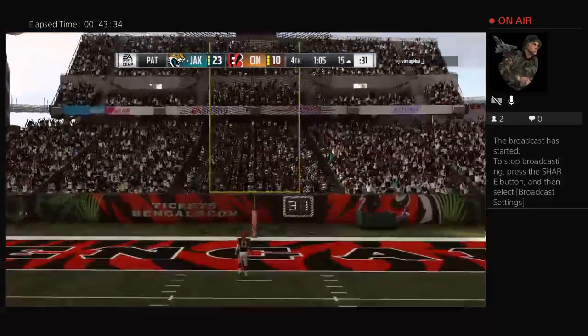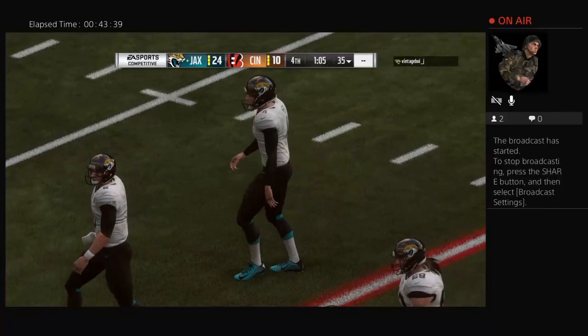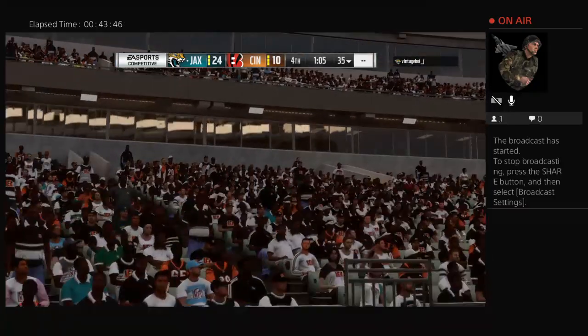Can I get a rematch or not? Extra point tacked on by Lambeau. The kick winds up successful. Can I get a rematch or not, man? What you gonna do, man?